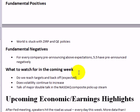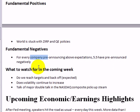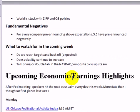The negatives, I was mentioning this earlier: for every company that's pre-announcing above, 5.5 of them are pre-announcing negative, just like Intel did. That's telling you this earnings season is going to be kind of tough in terms of hitting numbers. Not so much hitting the numbers because, again, they're engineering it the way they want it so that they can quote-unquote beat when it comes out. It's just that those earnings per share really are going to be lower, and that's a big issue. It's going to continue to weigh on the market.